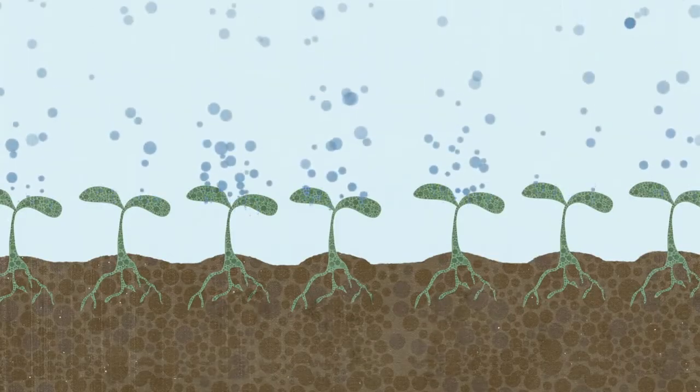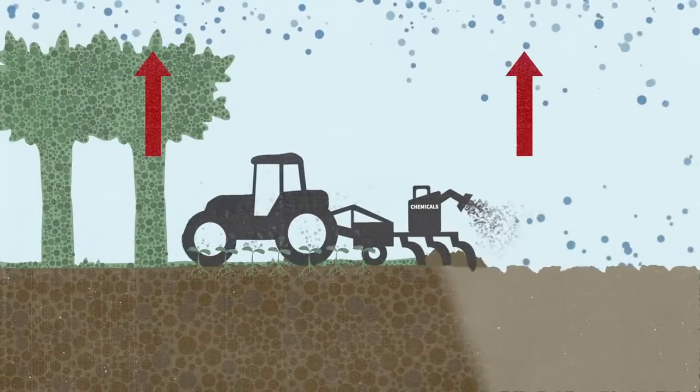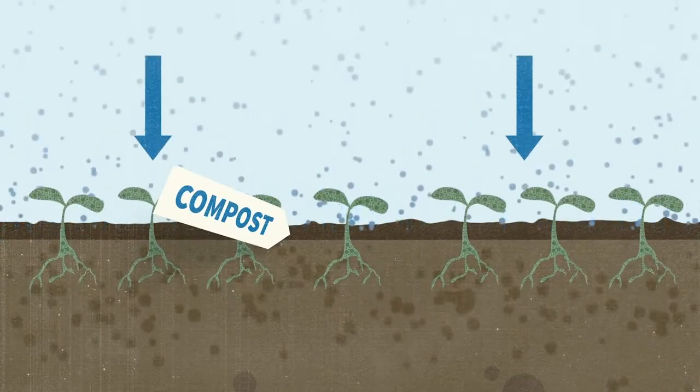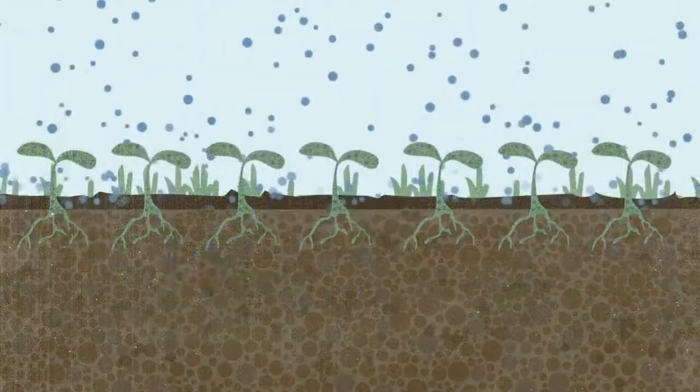Remember this: the way we grow our food, fiber, and fuel either puts carbon up into our atmosphere or pulls it down into the ground. The regeneration of soil is the task of our generation. Our health, the health of our soils, and the health of our planet are one and the same.